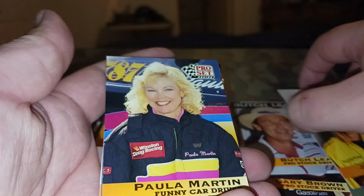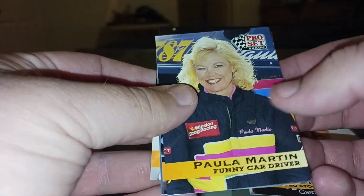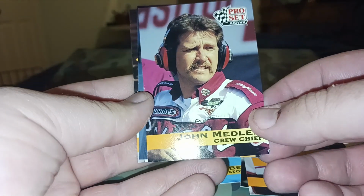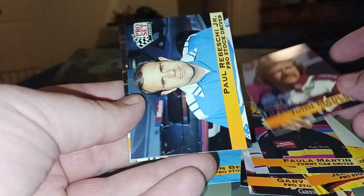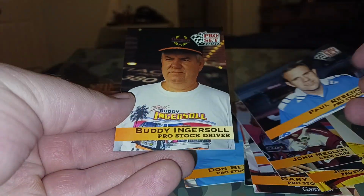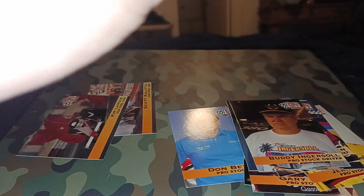And I don't know enough about trading cards to know what's worth anything or what I'm supposed to look for. I do know that there's supposed to be a holograph in this series, which we have yet to find. So let's see. Hopefully we can get a holograph.